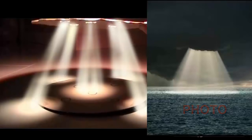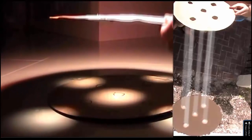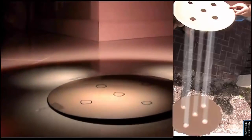And I want you to be able to see the cloud, which is my cardboard with the holes cut out of it. That way I could line up the rays. But as you can see, when I moved up a little bit off the floor and put the light even closer, the rays really splayed out. So I just wanted you to see that.